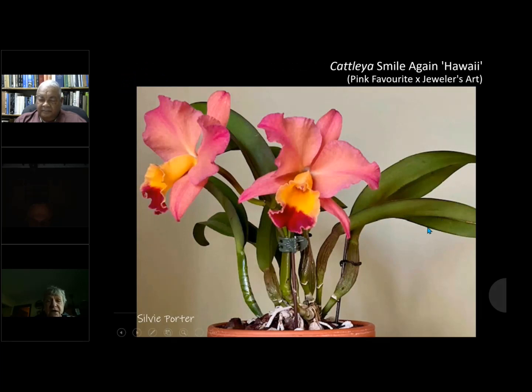Jeweler's Art is one that you used to see a lot more in crosses, but you don't see it quite as often. But this is a beautiful flower, nice contrast with the art shades in the sepals and petals and the bright yellow lip with the red on the tip. Notice how nicely this is staked.